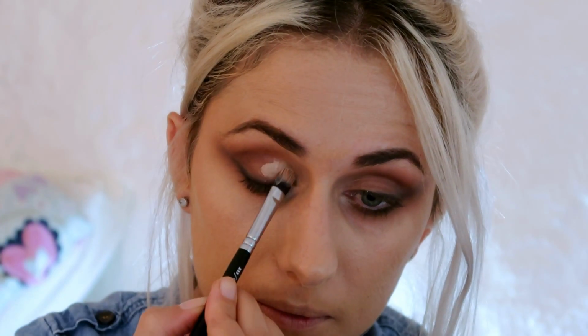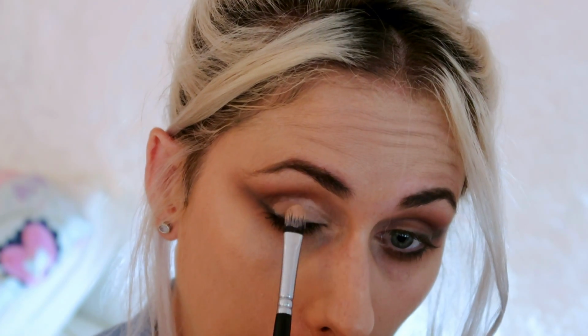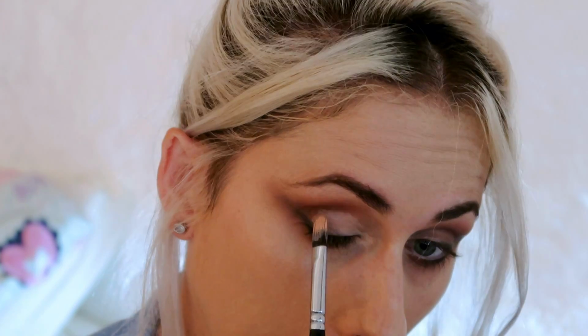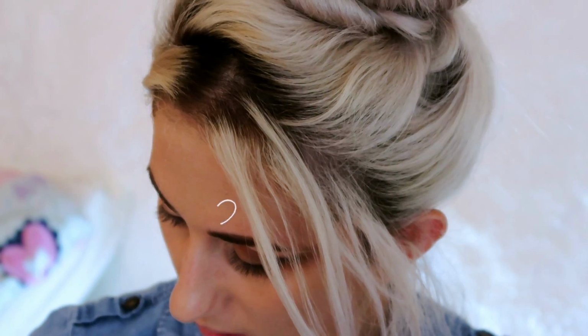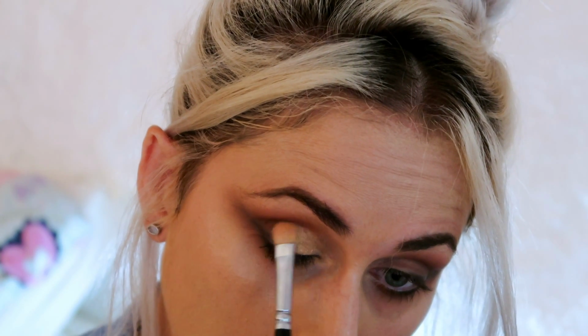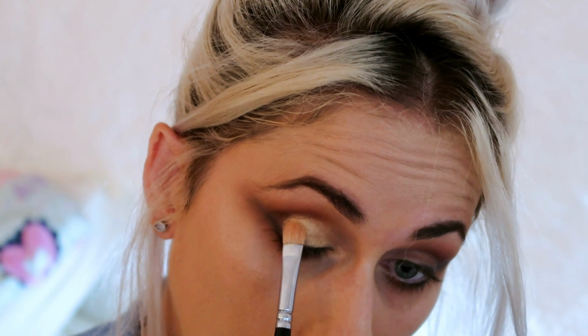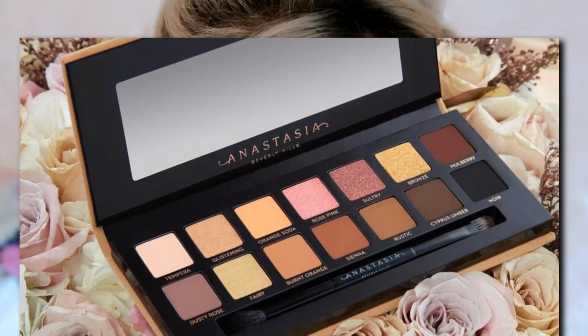On the actual lid of the eye, I want a clean sort of canvas so that the shimmer shade will show up. So I'm going to be taking the Revolution concealer and taking a flat concealer brush. This one is from Zoeva, the 233. So I'm just going to be applying this concealer onto the lid just to clean up that space. I'm then just going to be setting that with the shade Glistening. I'm then going to be taking that shade called Sultry, just a tiny bit, and placing that on the outer third.